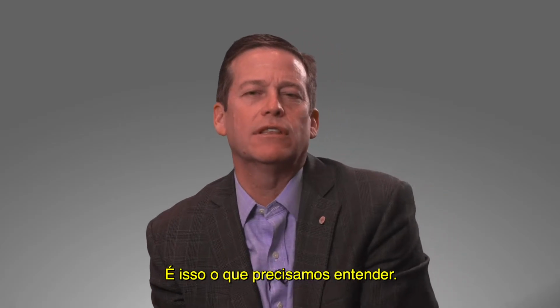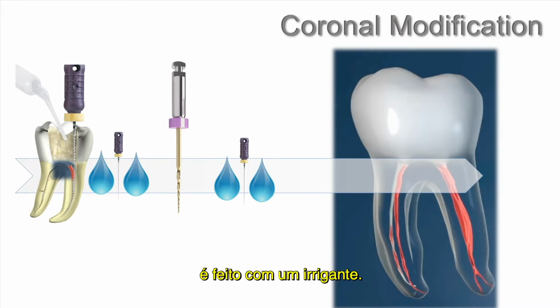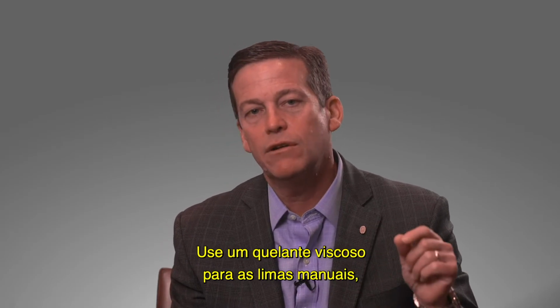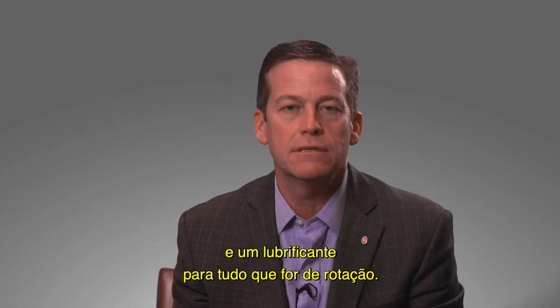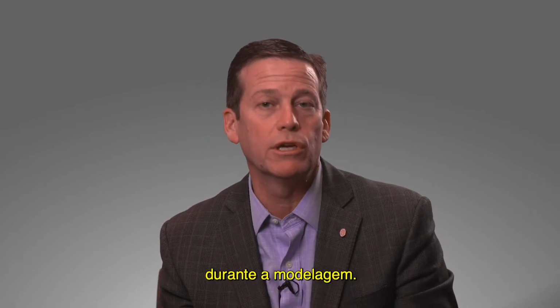And that's the necessary thing for us to understand. This process of scouting with a viscous chelator with a hand file, and then later preparing this top, doing a coronal modification, is done with an irrigant. So remember, if an instrument spins, irrigants win. A viscous chelator for hand files, a lubricant when using anything that spins. This cuts down on friction and temperature and also allows for more debris to come out of the system during your instrumentation and shaping.